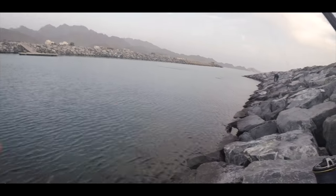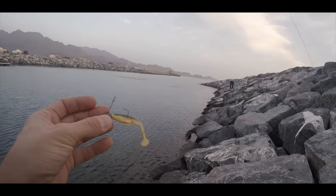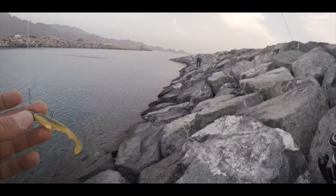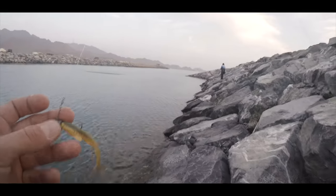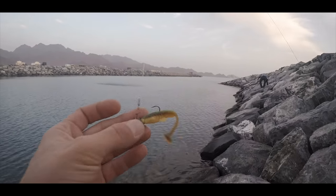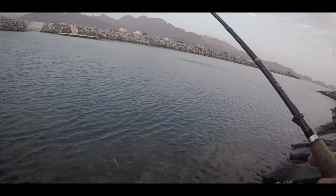The Crazy Fish Tough is proving itself a very good lure, a very good soft bait. It acts like a fish, and it has a slow fall because of these additional wings here, so it attracts the fish on the fall too. So a very nice soft bait to check for the active fish.